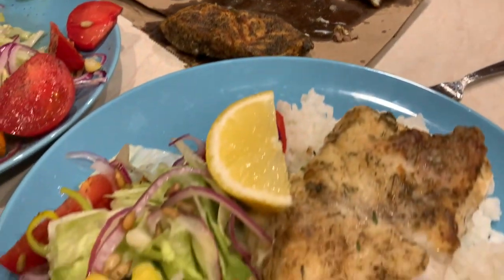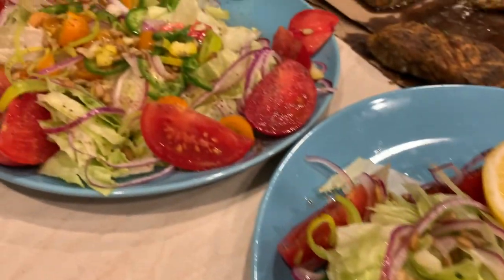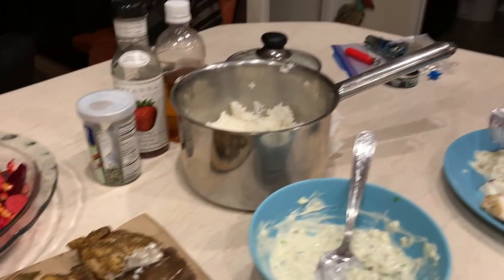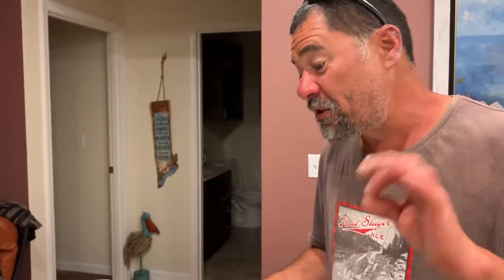That's really good. I thought it was going to be too salty, but it's actually right there. That's juicy. That's good.